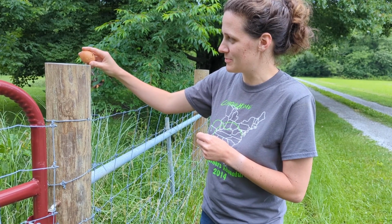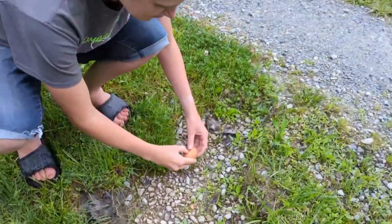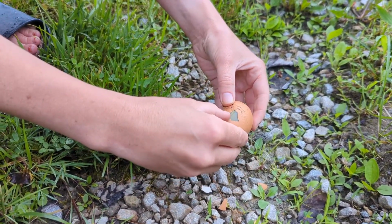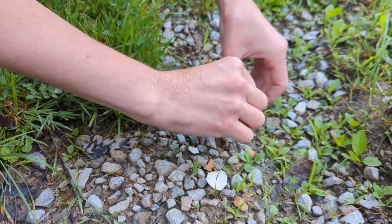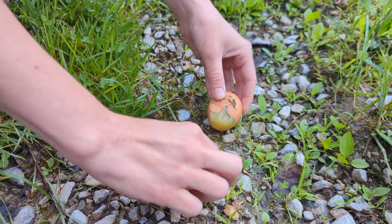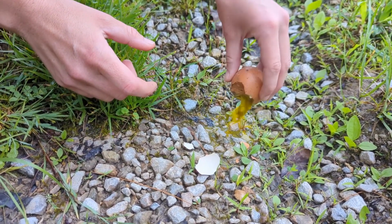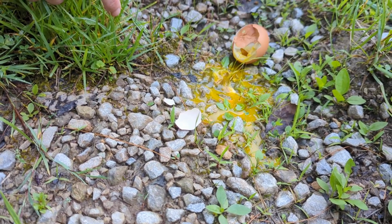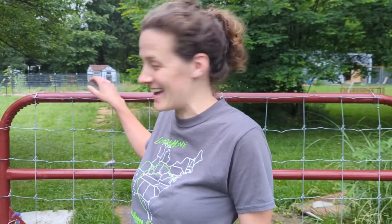The shell is cracking, but not the membrane. I think the yolk burst is what happened. See, oh yeah, that's nasty. Definitely. Oh, it reeks. So, looks like it maybe started to develop and then something went wrong and it died. Well, I'm glad I wasn't wrong. Well, that smells really bad.